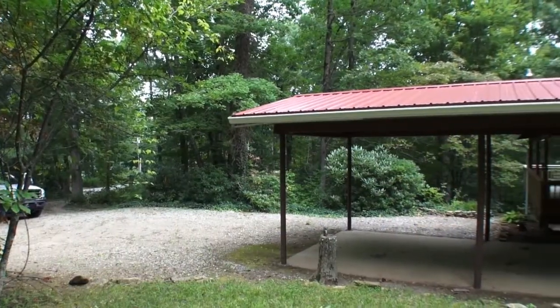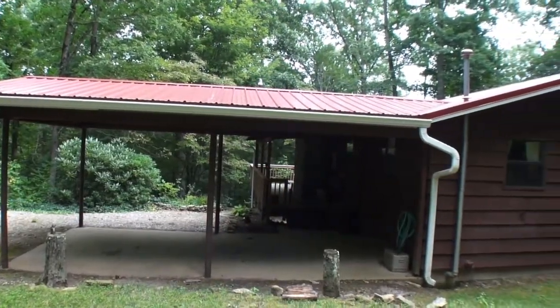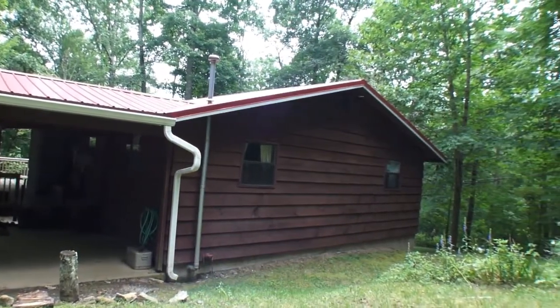You have plenty of room for a nice garden around this home. Got a covered carport here so you can just unload your groceries, go right in the front door without getting wet. It's awesome.